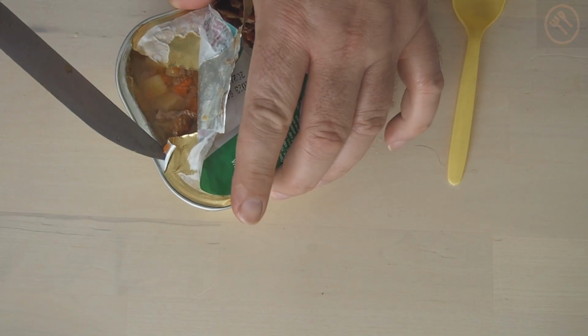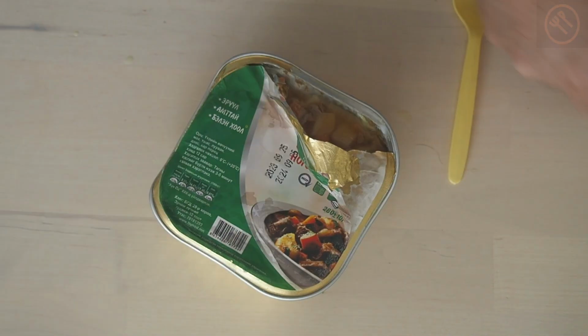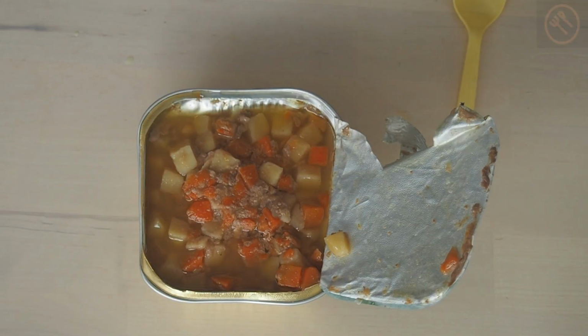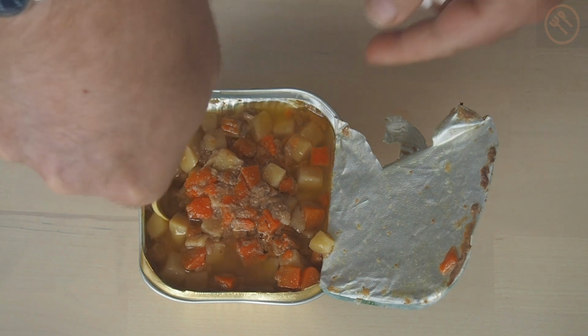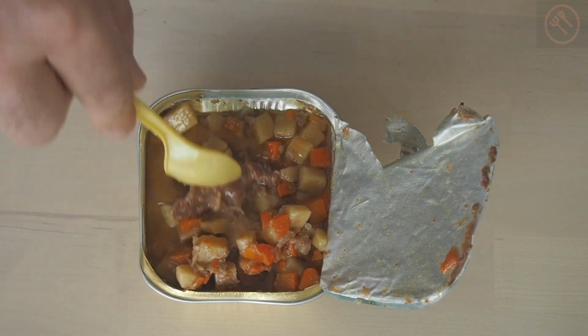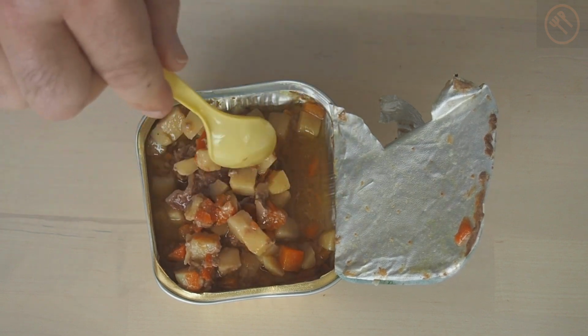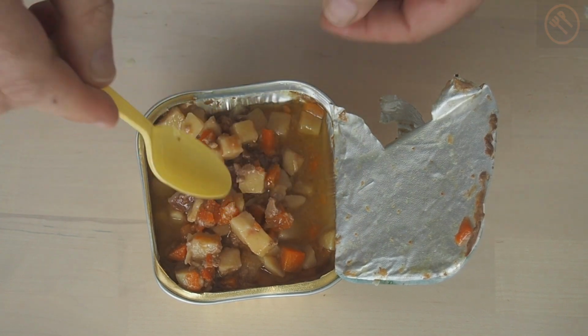I have to help with a knife. Yeah, here you are. So it smells like stewed beef. We have a big chunk of beef, carrots, potatoes and a lot of fat. Let's give it a try.